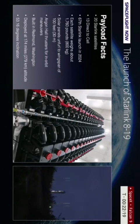Each of them clocks in at about 1,760 pounds or about 800 kilograms. With their solar panels unfurled, they have a wingspan of about 100 feet or 30 meters. They use argon Hall thrusters for in-orbit maneuvers. They're built in Redmond, Washington, which is near Seattle. And they'll be deployed at about 174 miles or 279 kilometers altitude at a 53.16 degree inclination.